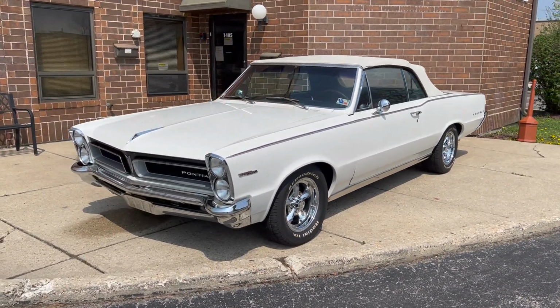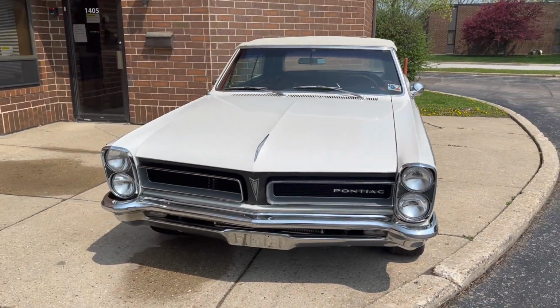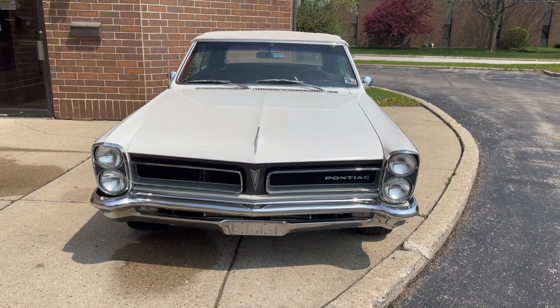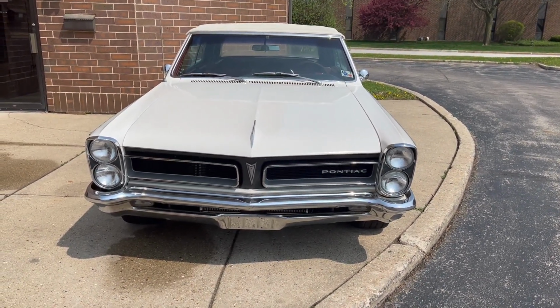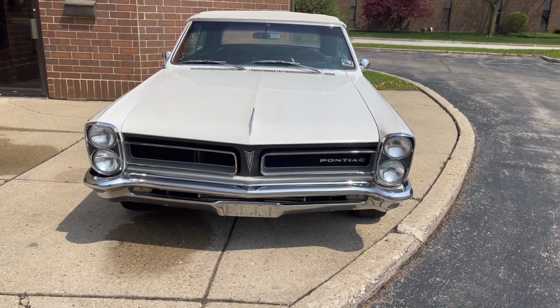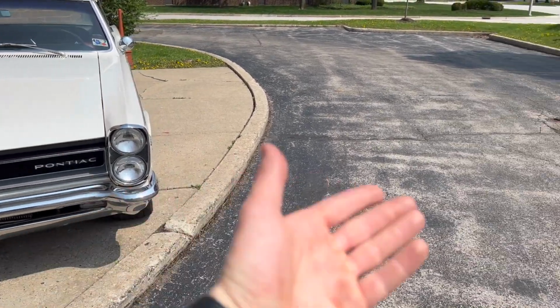Like I said, a 65 Pontiac Tempest Convertible, finished in white with red interior, white convertible top. A lot of upgrades on the car, a lot of recent work done to the car. I'll point out anything that I see, as always, go around it, and we will fire it up, you can hear it run, and then we will drive it, and you can see it go down the road.